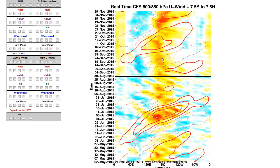According to this model, we're supposed to go into this weak kind of inactive phase in the month of September, let's say, roughly. But still, the model suggests westerly anomalies. And then, if you want to take a leap of faith even more, by the end of September, we're supposed to go into an active MJO period, feeding yet more westerly anomalies, and then another little active phase here. But what's going on here? There's something else at play.